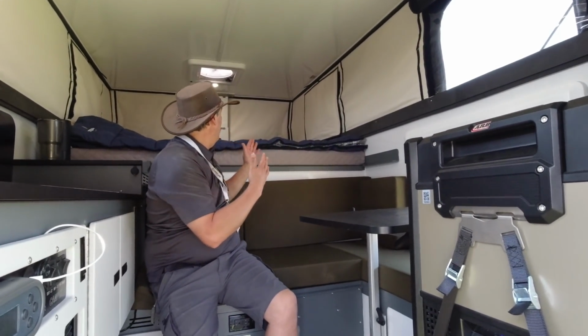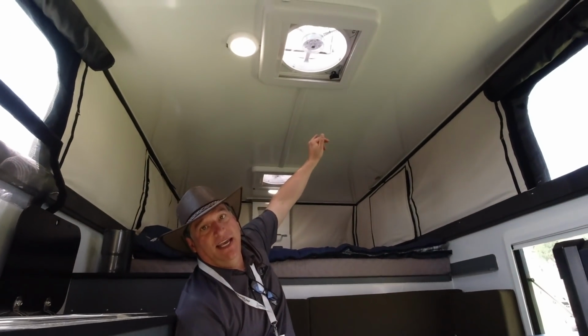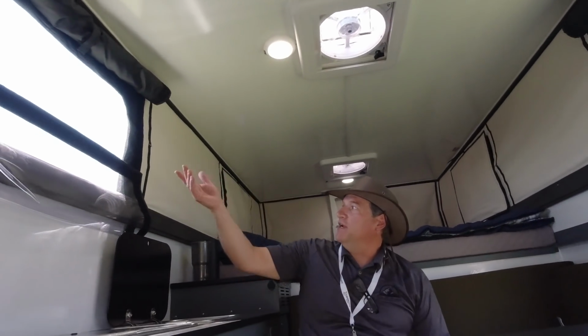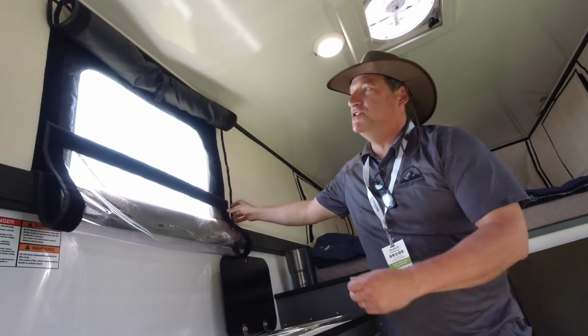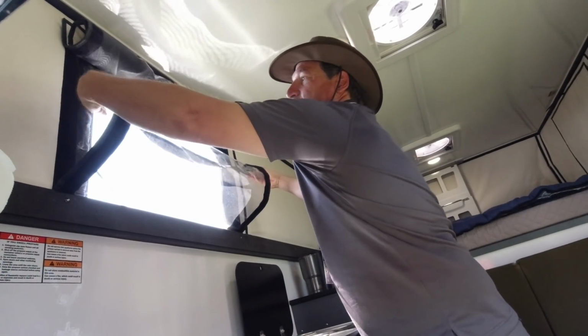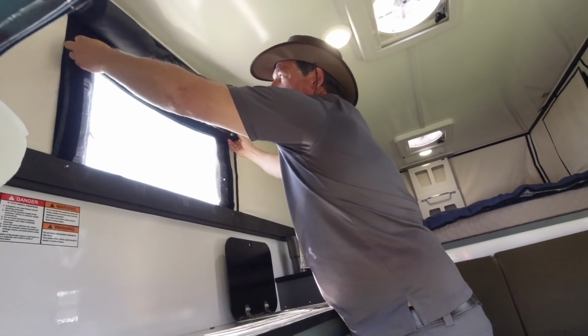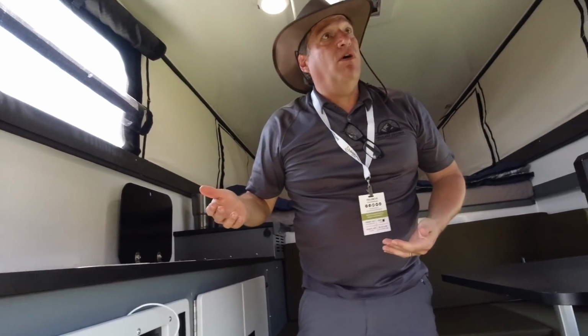You can just kind of pan around and take a look. This one's set up with two fans. It only comes with one fan. The second one would be optional. Our windows, acrylic windows. Everything's Velcro, so you can adjust it. You can just roll these up and adjust them to whatever height you want by back rolling them. So they're up. You just keep rolling them down to whatever opening position you want.